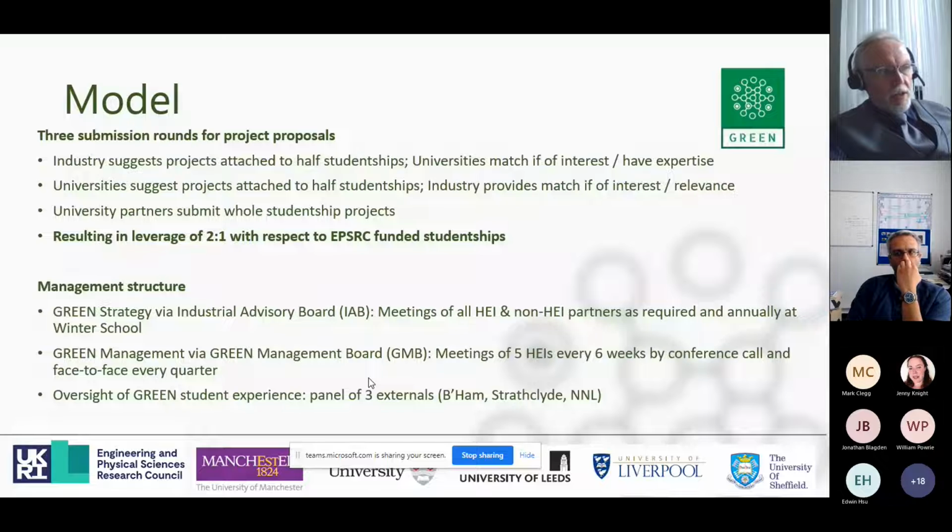Academics then look at those suggested half studentship projects, and if they appeal to them, they can then draw on their reserve of half studentships that each university gets as a result of being a member of Green, match a half studentship to an industry studentship, and Bob's your uncle, you've got a full studentship. And the process works the other way around as well.